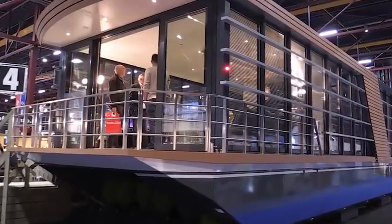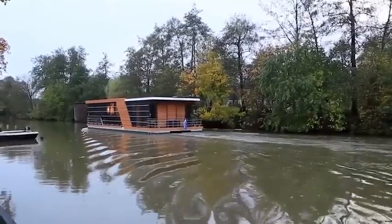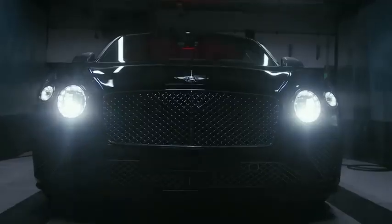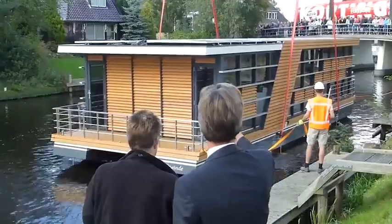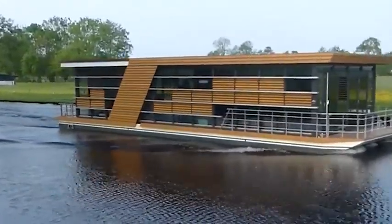So here we have a Dutch offering to the world of floating villas. This one looks a lot like a modern office building that can travel a long canal. It's a height of thrilling, I'm sure. When it arrives at its destination, the owners can fold down a flap and then drive their car out of the garage. You know, a bit like a car ferry. It's not exactly the most intensely glamorous aspect, but it is practical nonetheless.